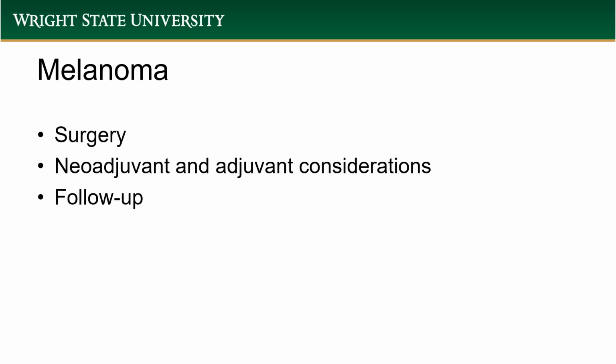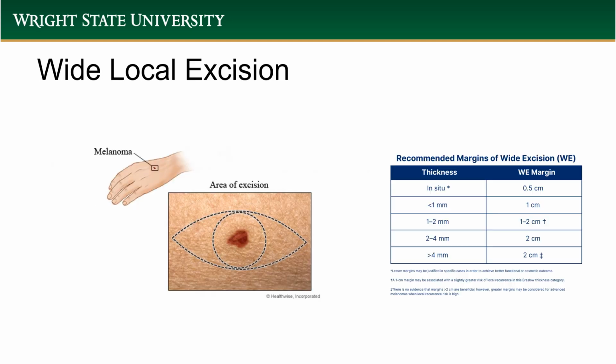After surgery, once you get your pathologic evaluation for your TNM staging, you can consider referring these patients for immunotherapy with nivolumab or ipilimumab. And for follow-up, stage 1A to 2A patients with no evidence of recurrent disease can get skin checks every 6 to 12 months for 5 years, then annually thereafter. Patients with stage 2B to 4 disease should have skin checks every 3 to 6 months for 2 years, then every 3 to 12 months for 3 years, and then annually thereafter.